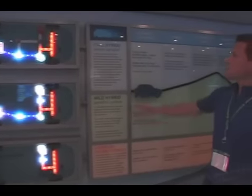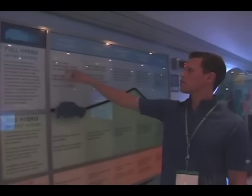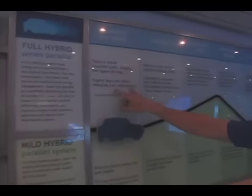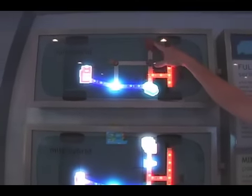So what you can see here is on a full hybrid vehicle at startup or low speeds, the electric motor provides the power. It's fine, it's smooth. The engine does not start, reducing the fuel consumption. As you see here, the engine is not actually being utilized at startup.